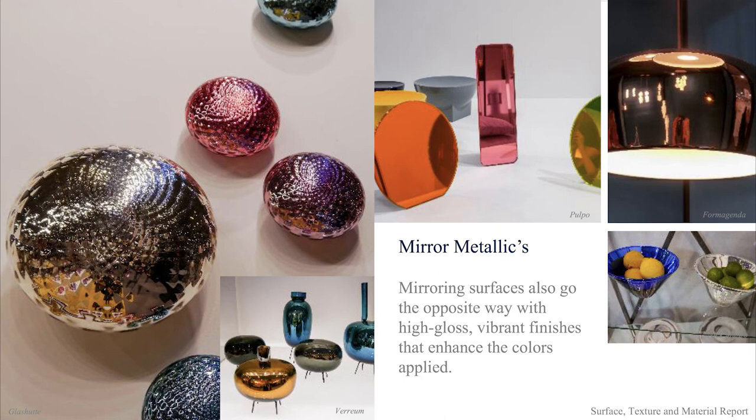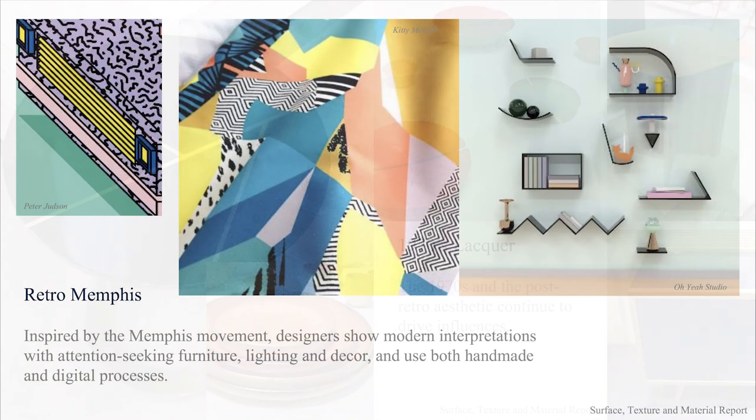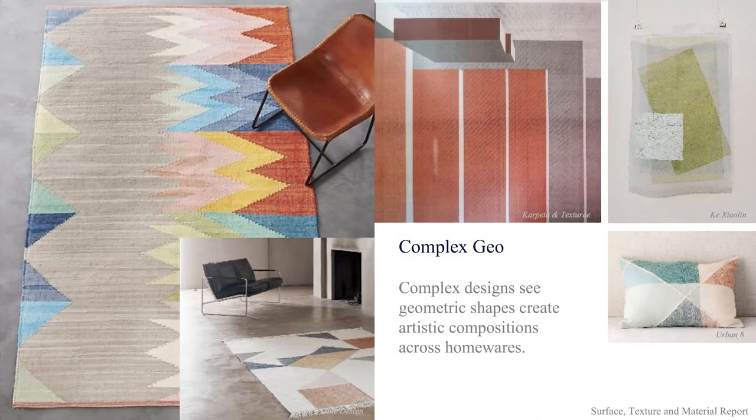Colors go vibrant and bold in fresh coordinate sets and compositions across table mirrors, wall decor, and tabletop. Lacquer. Colors are intense and elegant, perfect for statement pieces. Retro Memphis. A playful approach to color is a hallmark of today's Memphis and new wave interpretations. Bold and eye-catching palettes create new complementary colors, while ice cream-inspired shades achieve a softer look.